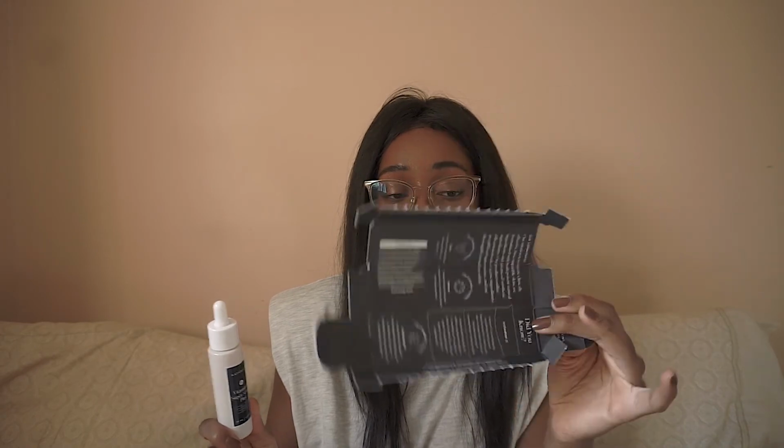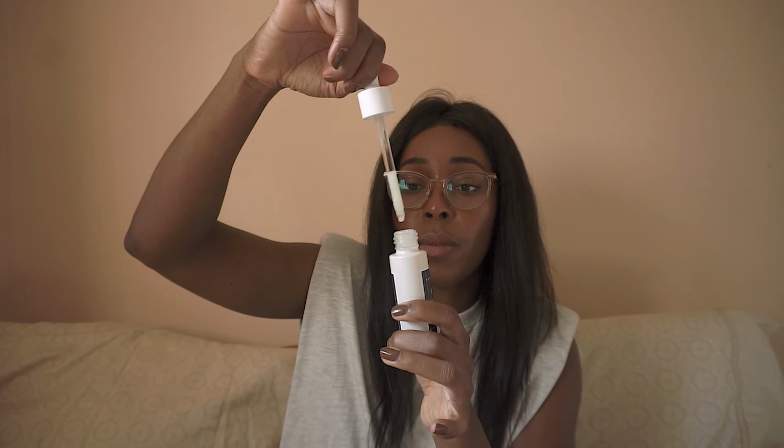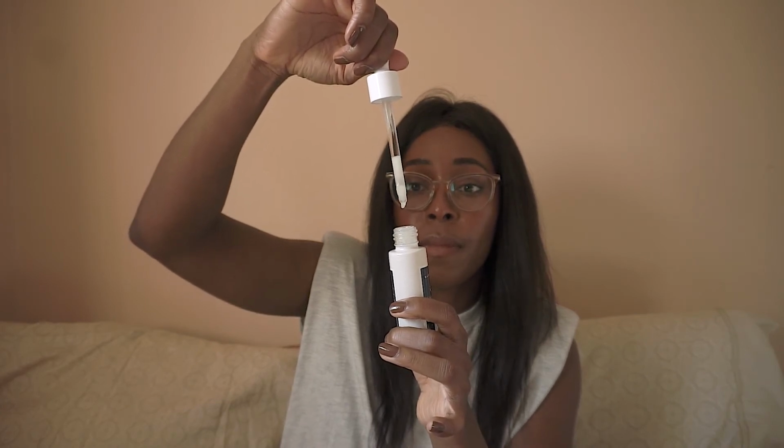When you get the packaging, if you open it up, it has all this info about the product on the inside and the outside, which is neat. So this you have to shake up a lot, and then it's a white thick cream. So I'll let you know how things go.